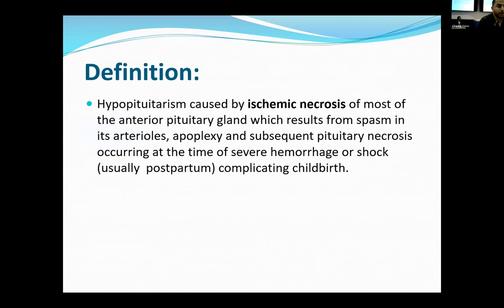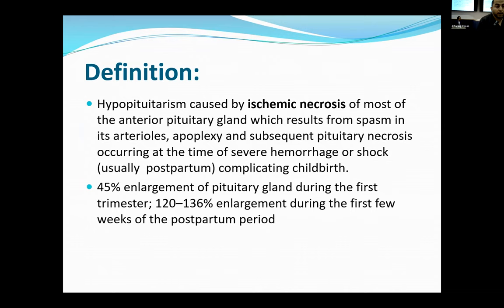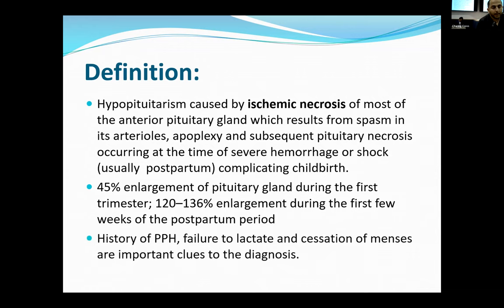The pituitary gland enlarges by 45% during the first trimester, and by 120 to 136% during the first few weeks of the postpartum period. A history of postpartum hemorrhage, failure to lactate, and cessation of menses are important clues to the diagnosis.